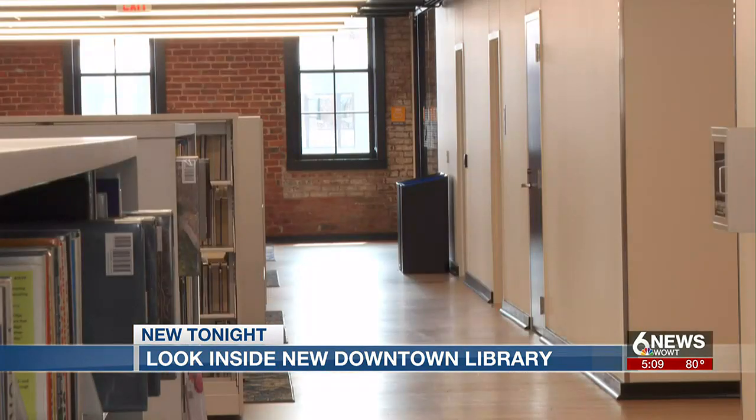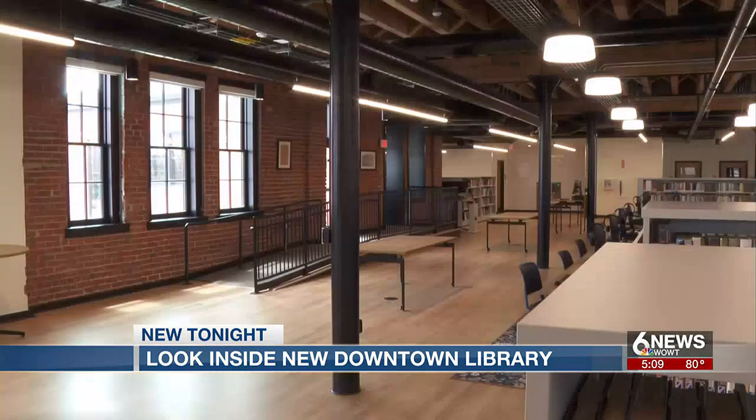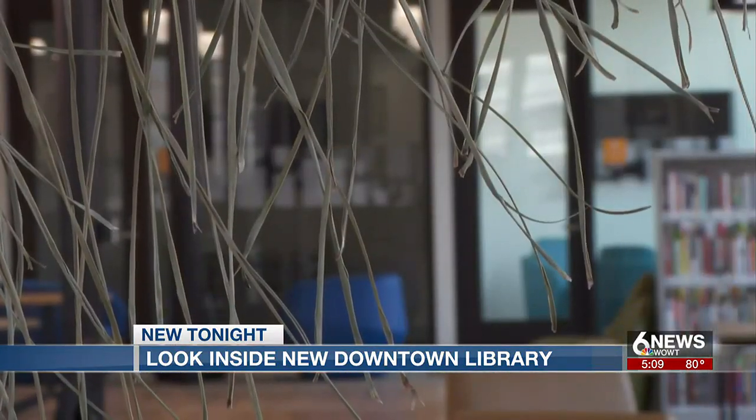The former downtown library was oversized, and the design of it, while novel at the time, in practice didn't function very well as a library. The new two-floor building is different.